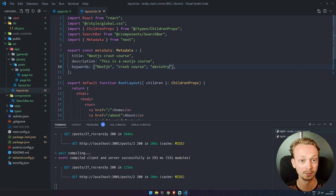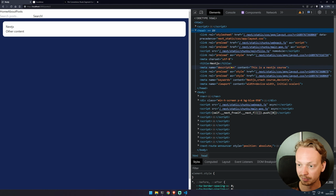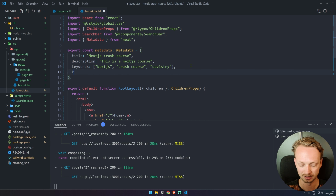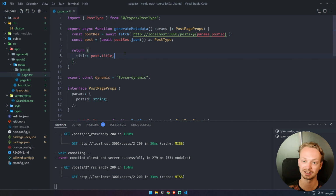So now this is in my root layout. So now all of my pages will have in the head a description. This is a Next.js course. There's the keywords, comma separated. You can overwrite the viewport, whatever you need there. So that's pretty cool stuff. And that's how we would dynamically or statically generate or select the metadata for each individual page. Cool.